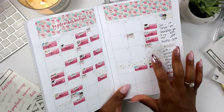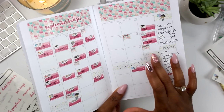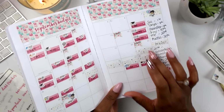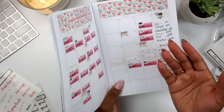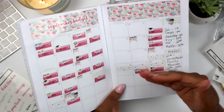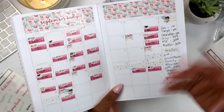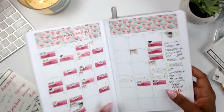Especially like this day is our family reunion. I may be having to give some money for food, but I'm not sure how much. So I'm gonna say maybe about $20 to $50, but I'm never really sure until we get down there. We're driving with my brother, so I may have to drive. That may be extra gas money. All of those things need to be taken into consideration, so I like to do that there.